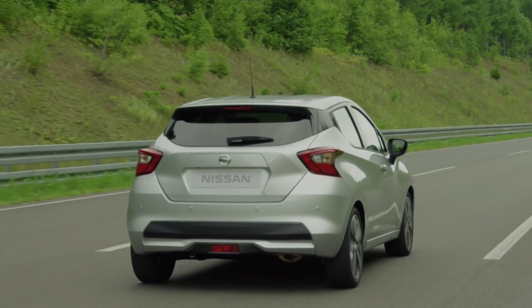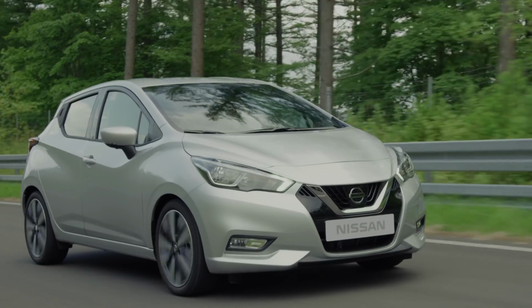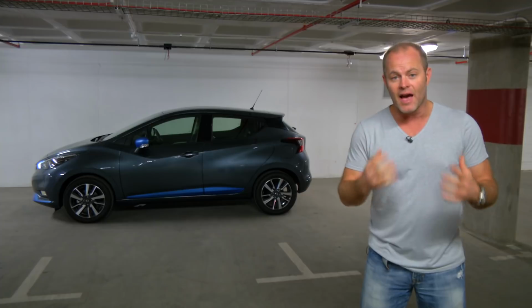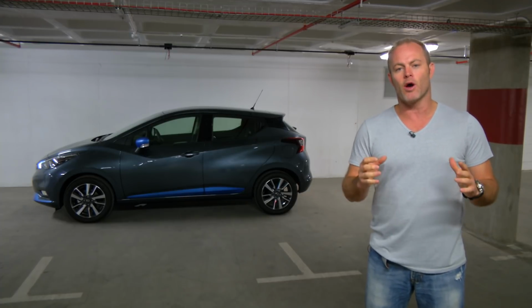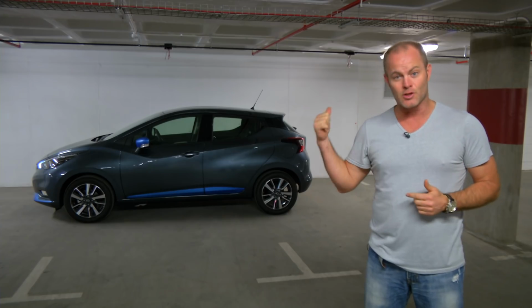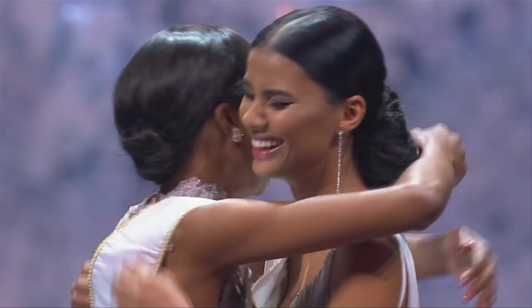This is an important car for Nissan. We know how competitive the B segment is. They needed to come to the market with a strong product. And I think from a styling perspective, they've done it. They're going to turn heads. It's less polarizing and going to appeal to a lot more consumers out there. For Nissan, this has to be the jewel in their crown. But Nissan do have another jewel in their crown.